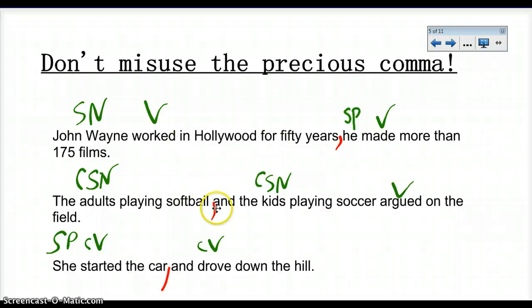The second one is wrong because this comma shouldn't be there. There's two subjects and one verb, which means it's still only one independent clause. Same with this one, but there's one subject and two verbs, so that comma shouldn't be joining these because there's one independent clause, not two.